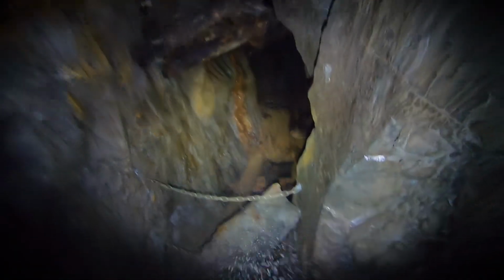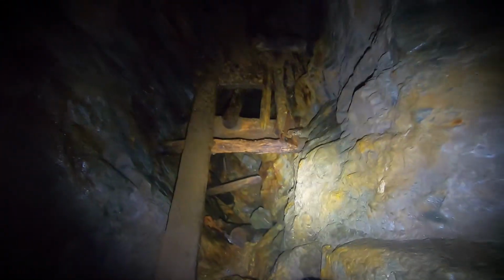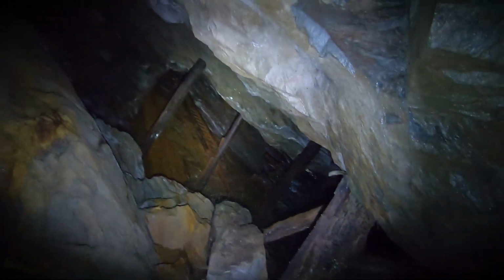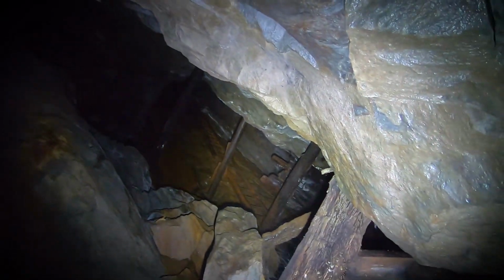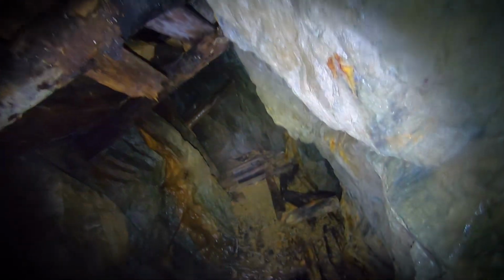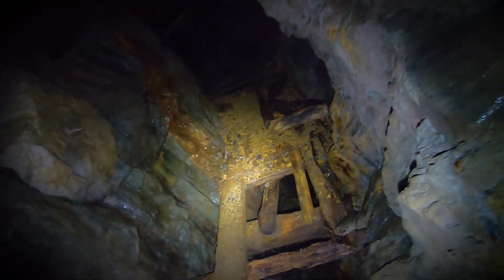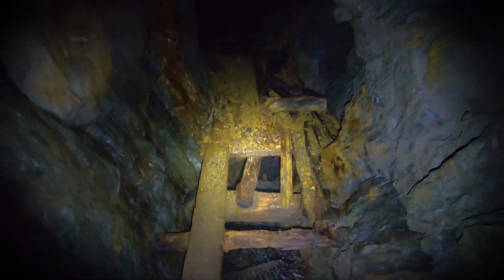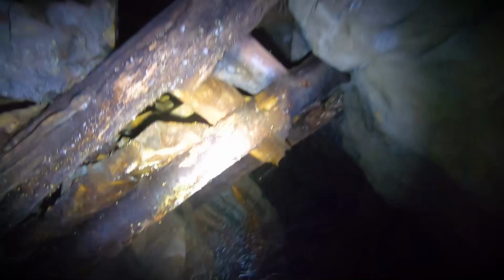Right, so this is inside the other adit. As you can see, a huge false floor right the way along. Some ladders leading up, very old ladders. And there's no traverse line, so I can't really cross this safely. So I don't think it's a good idea to cross that, to be honest, because I'm quite heavy. And that drop down there looks quite far. So I'll be giving that a miss, I think.